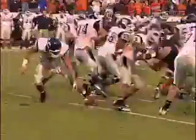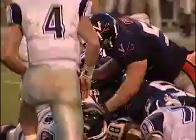The snap is low. Drop the ball's still on the ground. The Cavs go after it. They got it. As the big play for the team, it had to go off to the crowd.